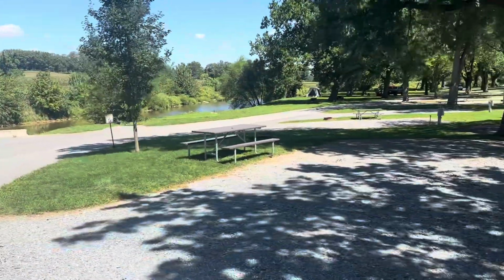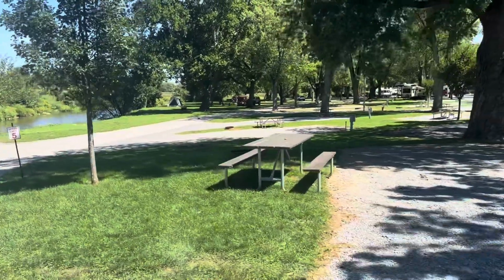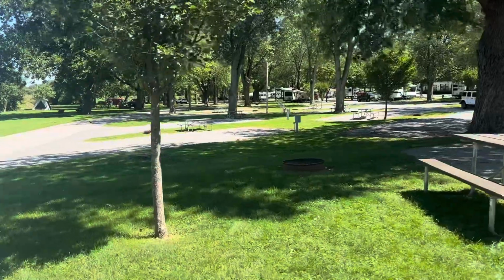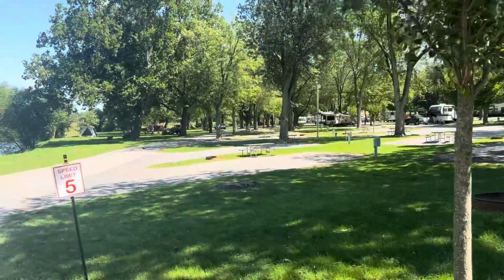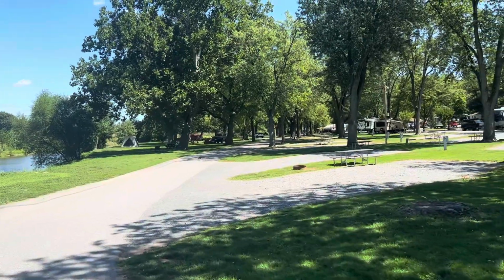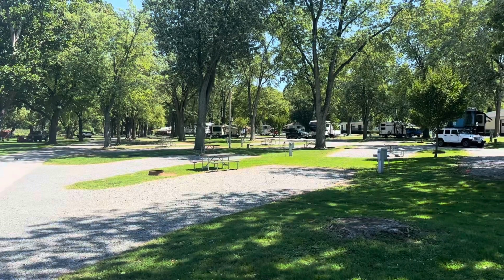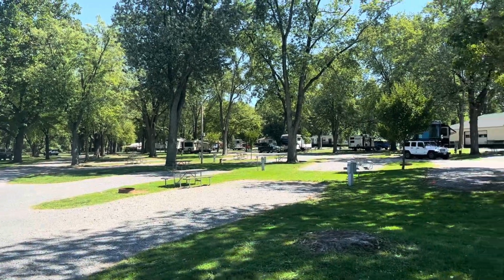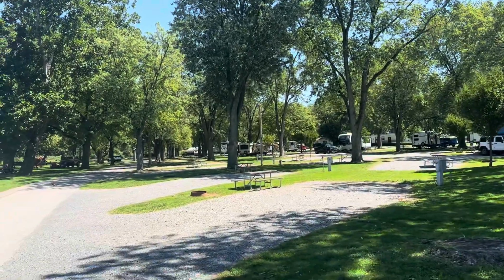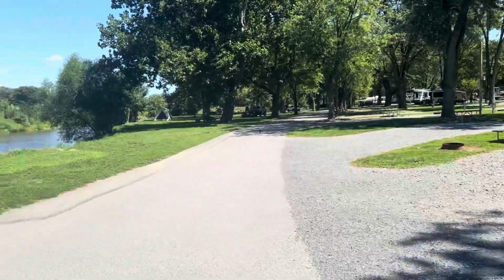You can bring your dogs here. You have to have them leashed and clean up after them. Alcohol is allowed on here, but you have to have it on your site. You can't take it off your site. And this whole back half area here is where they still have tent camping. But last night at the time of this filming, on Sunday the 1st, every one of these campsites was packed with a camper. But they all left this morning.